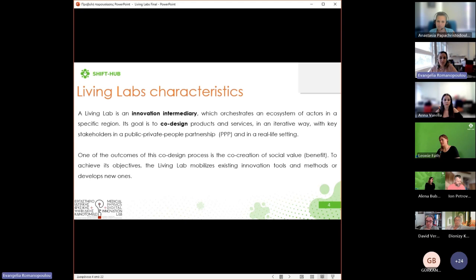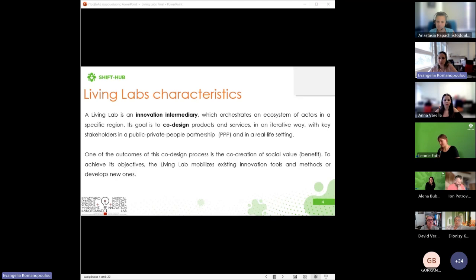A living lab is an innovation intermediary. It's not just a place, it's a structured ecosystem that brings together public and private actors, academia, and citizens. Living labs design products and services in real-life environments, testing, refining, and evolving them based on continuous feedback. One of their key outcomes is the co-creation of social value.